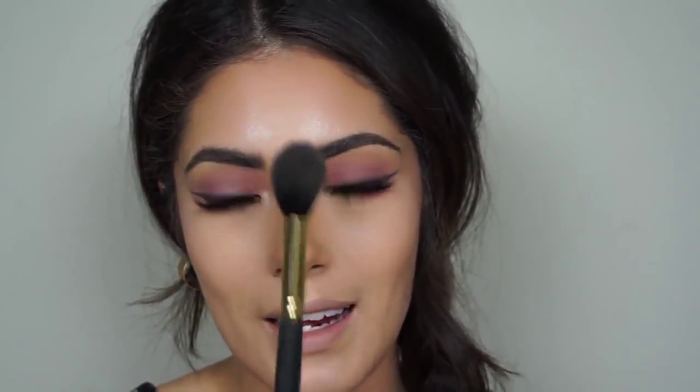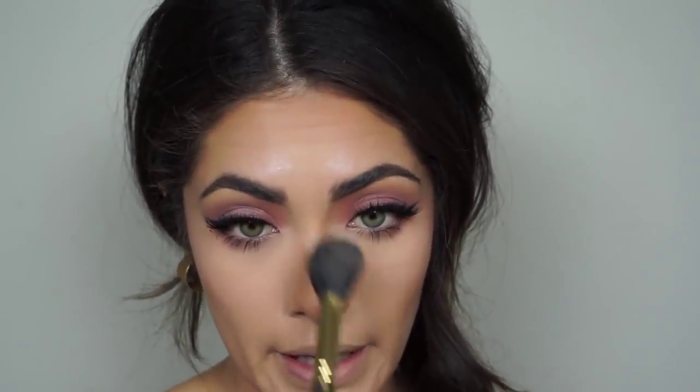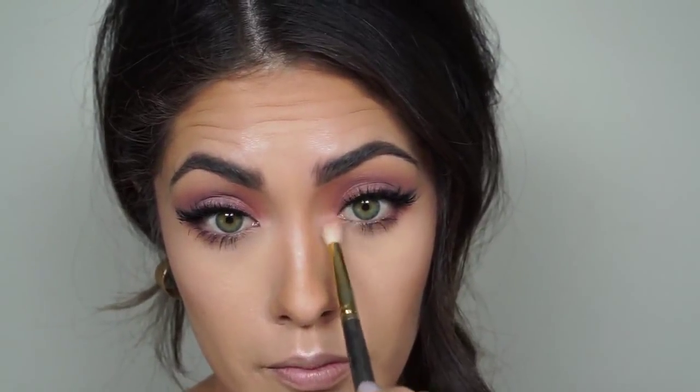I went a little intense with the highlight there. I'll tone it down in a bit. I'm also gonna take that Smith 230 brush and apply this highlighter to the inner corners of my eyes.